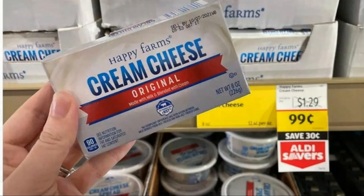Only got a couple left here, folks. The next one is to buy your cream cheese. Cream cheese is hands down something you want to make sure you are buying at Aldi's. It usually ranges right around 99 cents, and it's called Happy Farms cream cheese. You're not going to beat the price. The taste is really good. You're not even going to notice the difference. It's not Philadelphia cream cheese that you're paying $4 or $5 for at another grocery store. Buy the cream cheese from Aldi's.